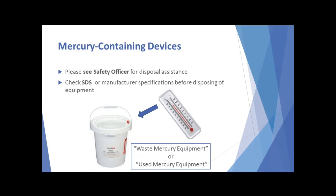And last but not least, mercury-containing devices. I know there have been efforts to purge this building as well as the field station of any of these, but a reminder just to check the safety data sheet or manufacturer specifications before disposing of any equipment, because sometimes there may be a little bit of mercury in something that you may not be aware of, so please check that before disposing of it to make sure you're managing it correctly. And if you should happen to have a mercury-containing device, those will not be stored in the building just for safety's sake. They'll be stored out in the hazardous waste shed, so please see Kim if you have something like this, and she will help you out.